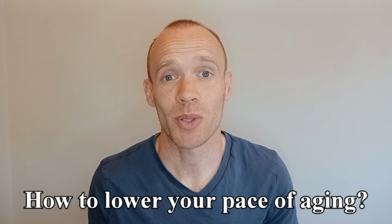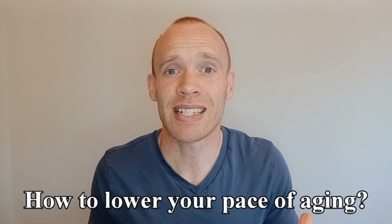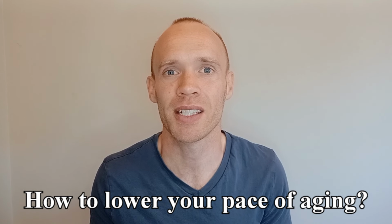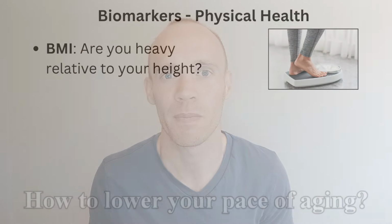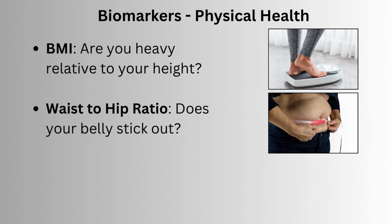My own test came with a consultation to discuss my score and what I could do to improve. Given the test is designed around a cohort of people who were assessed for 19 different biomarkers, it makes sense to understand each of those biomarkers as a starting point. Firstly, BMI and waist to hip ratio. BMI is an imperfect tool for measuring body fat levels, but at the population level, it does a reasonable job. Waist to hip ratio is likely an indication of visceral fat around your organs.